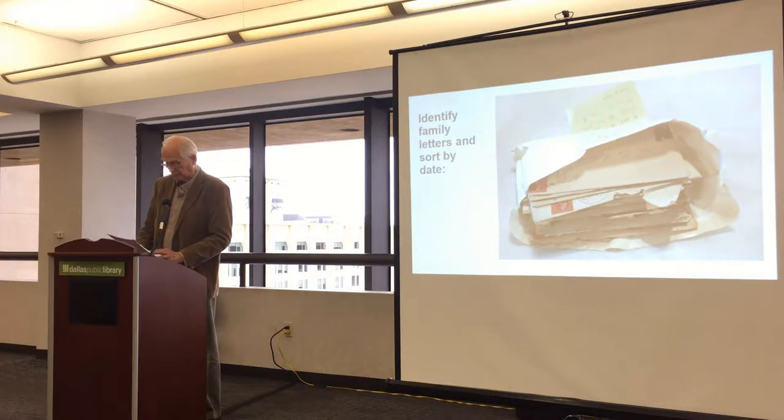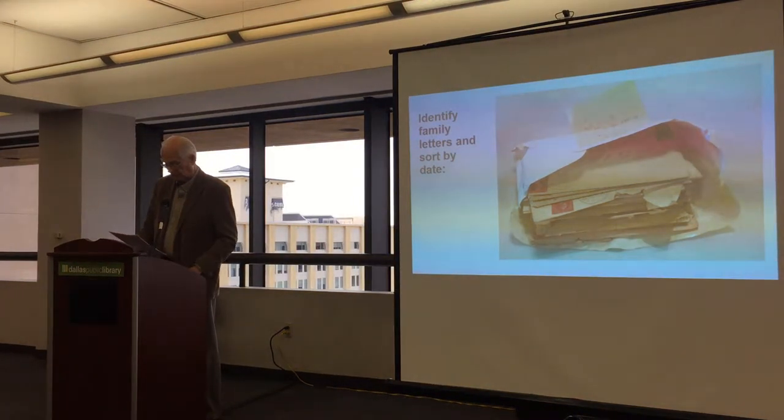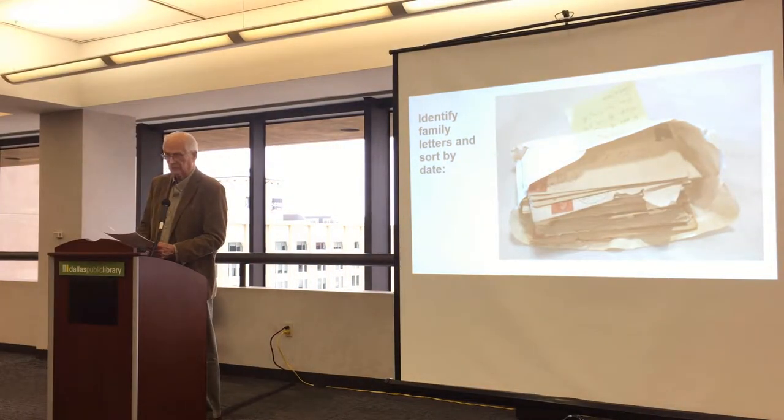Let me walk you through the system that Bev and I used. The first step is to get the letters prepared for making a book. They need to be sorted by date, identified by writer, and then archivally stored in a plastic sleeve marked with an identification code. Do not mark on the letters themselves. I wish my mother had known that in the 40s.